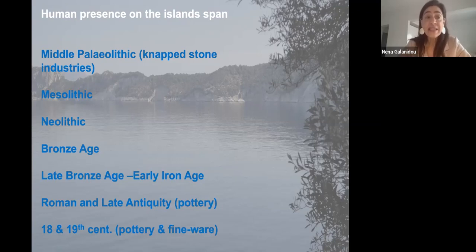According to our results, human presence on the islands spans from the Middle Paleolithic, where we have Mousterian stone industries, which were the topic of Christina Papoulia's PhD thesis, some Mesolithic, some Neolithic, Bronze Age, early and very late, to the transition to the early Iron Age, finds and very exciting burial monuments, Roman and late antiquity pottery, and 18th and 19th century pottery.